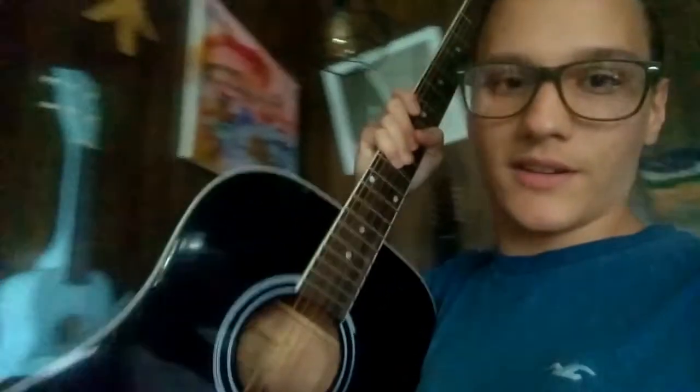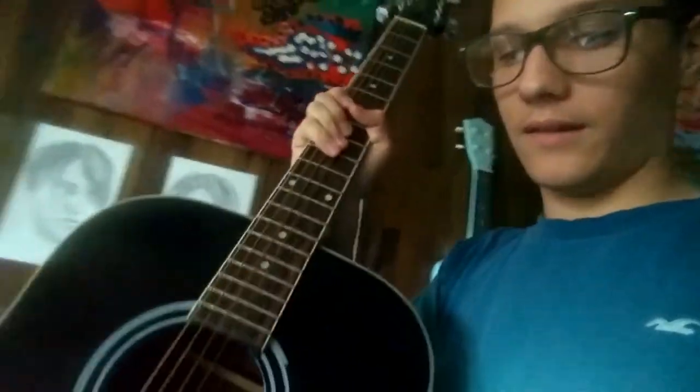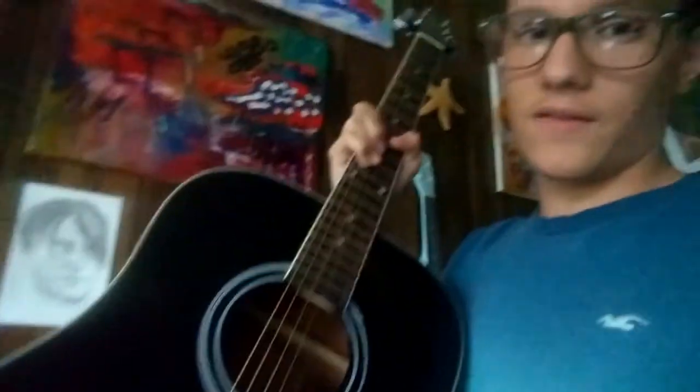Let me walk over to this side of my room. I have an acoustic guitar above my bed so I can just rip it off the wall and play some, I wouldn't say chords, but just mess with it. It's a black Jasmine guitar. I don't really know the brand, but my friend gave it to me and it's really good. It's a great acoustic. My friend didn't want it anymore, so he just asked me if I wanted it. I said, hell yes!